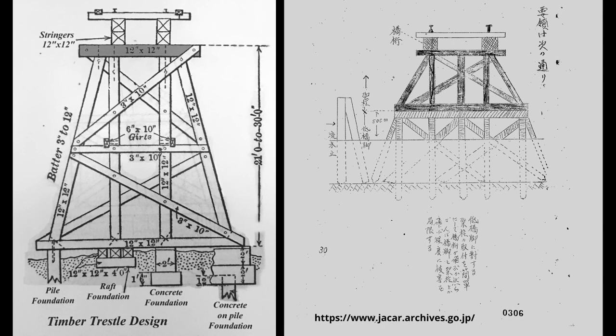The diagram on the right is from the Japanese archives at the website shown on the screen. It shows another Japanese plan for a trestle pier. The Japanese characters below the diagram describe the bridge being designed to limit the damage to the bridge from a bombing attack. It talks of flying bridge timbers and parts, which is very interesting, and we'll come back to this in a moment. The structure on the left side of the bridge was built to protect each bridge pier from floating trees and logs in the water. The arrow shows the direction of the river current.